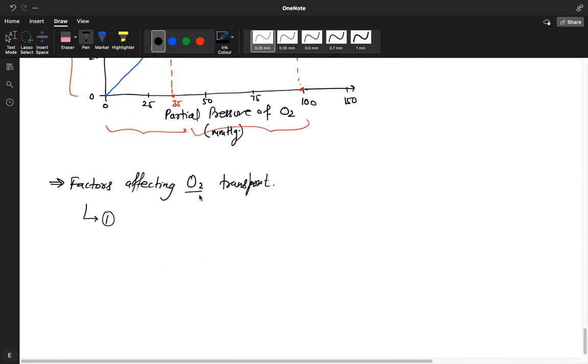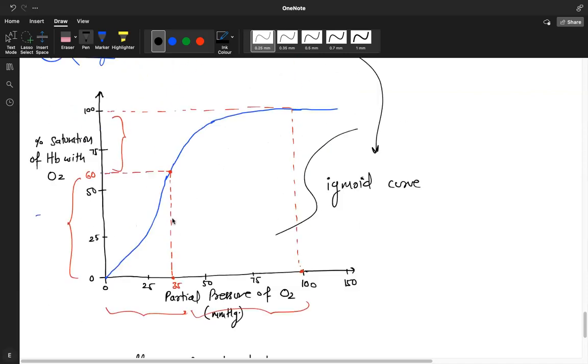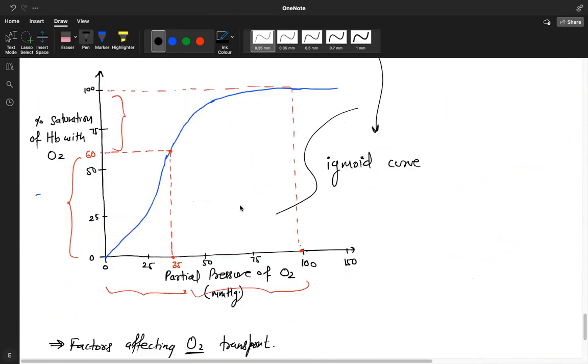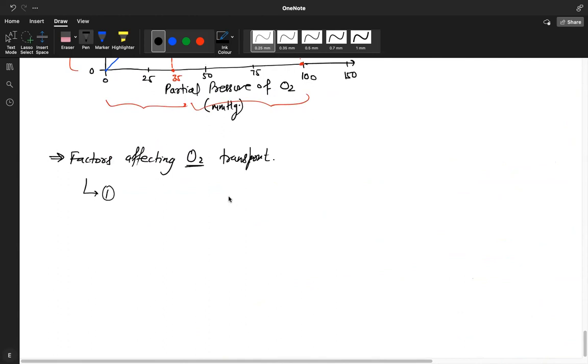As I told you already, hemoglobin can bind both to oxygen and also to carbon dioxide. 97% of oxygen is in bound state with hemoglobin, and for carbon dioxide the number is not that significant, but still it is around 20 to 25%. So even a quarter of the CO2 can be transported in a bound state. It's quite significant. So the first factor that affects O2 transport is the partial pressure of CO2.